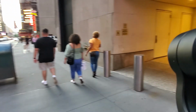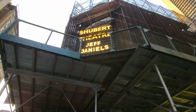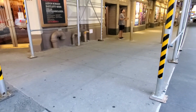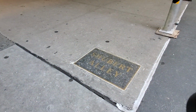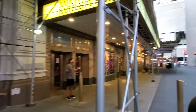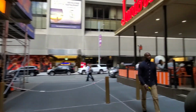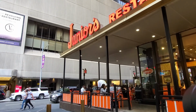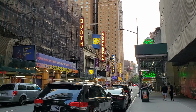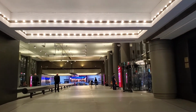Now we have the option of going through this tunnel or world famous Schubert Alley. Let's go through the alley. Oh yeah. The outpost of Junior's in Manhattan in Schubert Alley. And now we're on 45th Street. We go through this tunnel.